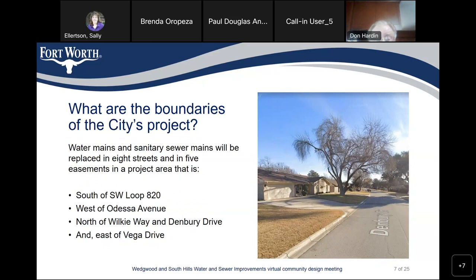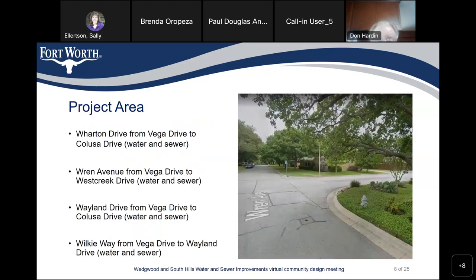So what are the boundaries of the city's project? For this project, we will be replacing the water and sanitary sewer mains in 8 streets and 5 easements in an area that is bound by, south of Southwest Loop 820, west of Odessa Avenue, north of Wilkie Way and Denbury Drive, and east of Vega Drive. The project area itself, we have Wharton Drive from Vega Drive to Calusa Drive. In that area, we will be replacing the water and sewer. Wren Avenue from Vega Drive to West Creek Drive, we will be replacing the water and sewer.